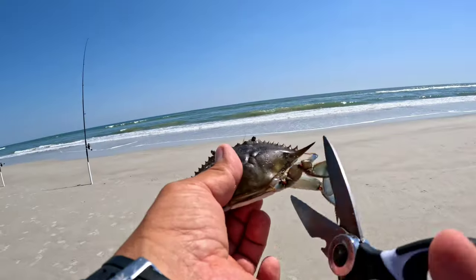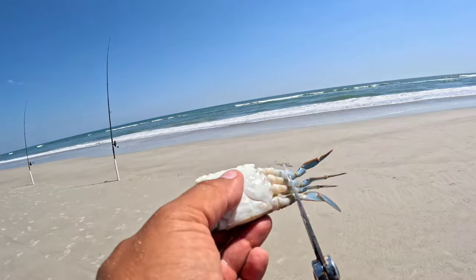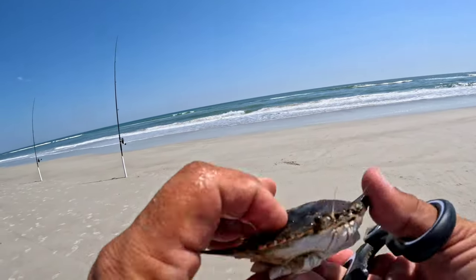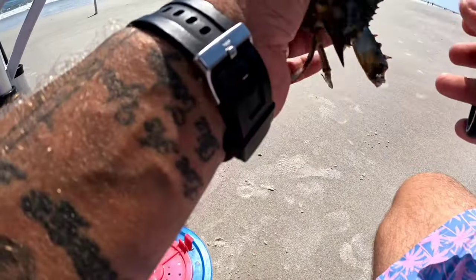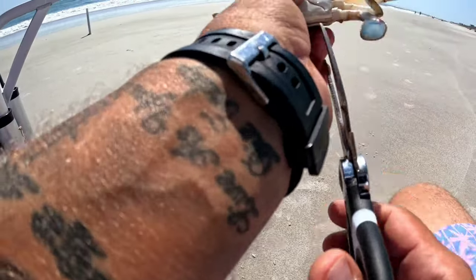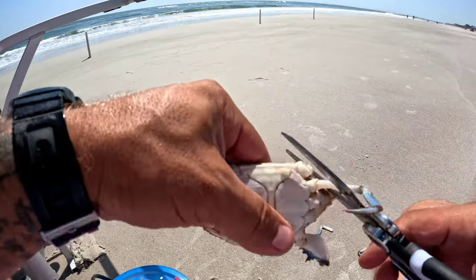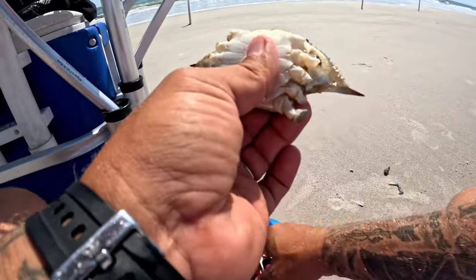And you know why we're here? Trying to get on that pompano. So stay tuned and find out what the beach has to offer today. Gotta have the blue crab if you wanna catch the pompano. This is what you bring. Let's get this bad boy on here. Now this blue crab is gonna get us what we need, which is pompano. See that, guys? Just like that.